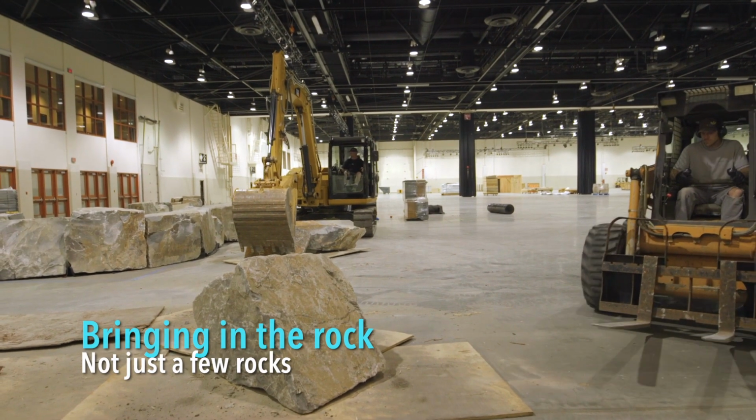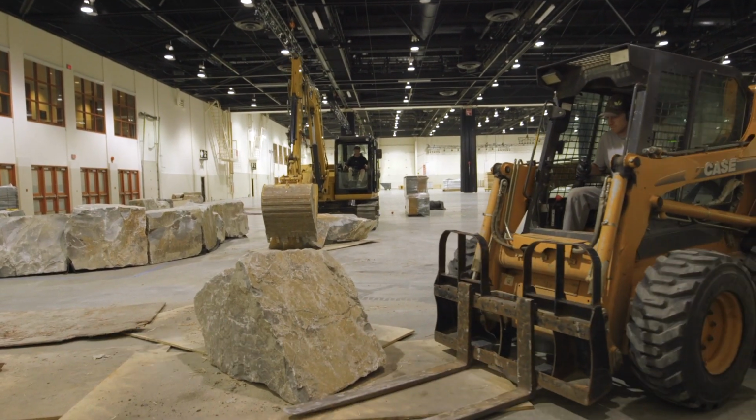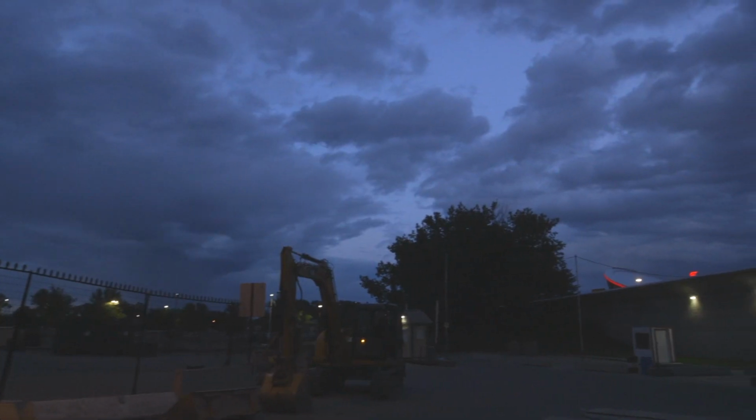The rocks are the most dramatic thing that we see in the water features, but a lot of the work just goes into finishing it and making it look good and getting it ready for the public.